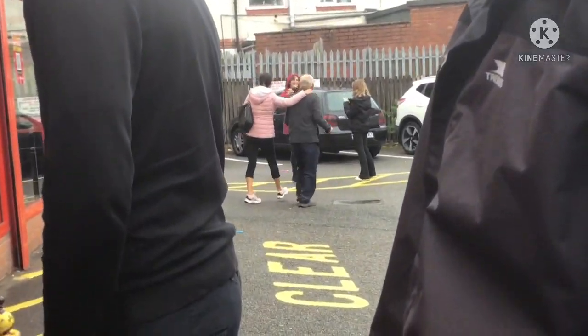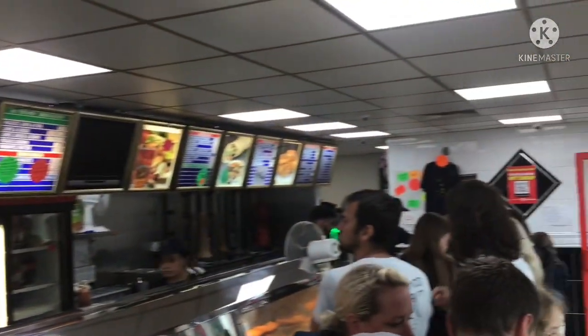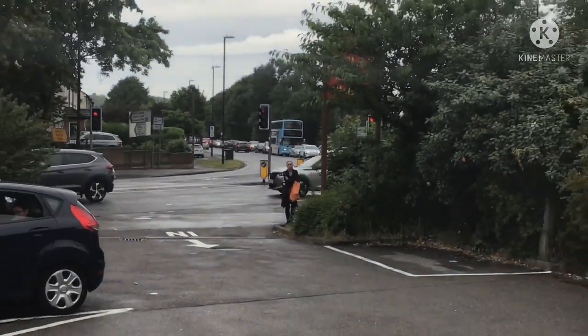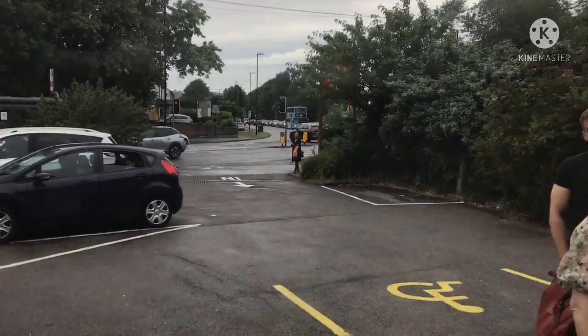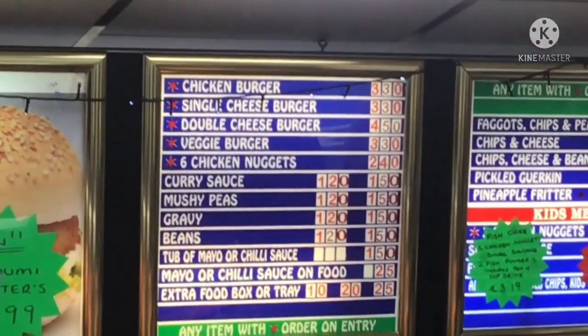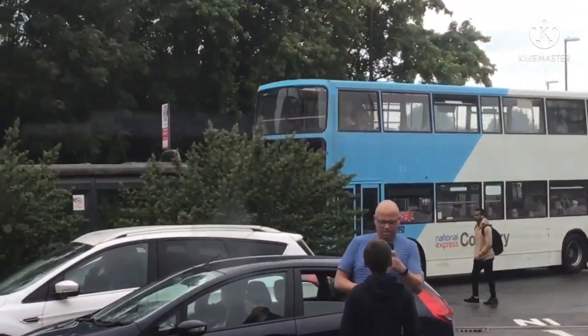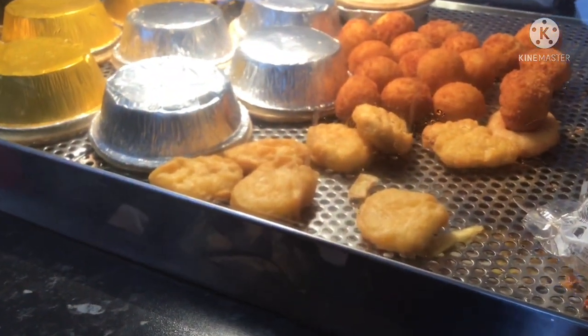All right. Someone looks like they're doing a TikTok. This weird offer about the number 3 bus over there, it actually goes to Binley. Yeah, that's incredible. You just go from Coventry straight to Binley on that bus. Chicken burger, cheeseburger, veg burger, nuggets. Oh, we thought nuggets. That's the number 3 bus. Binley. Do these chicken nuggets remind you of Mackie D's nuggets? They look absolutely accurate. And along with sausages, what I like to call them, big wieners.